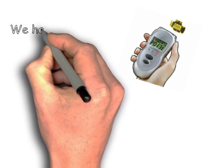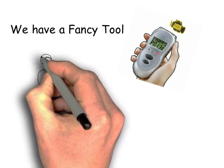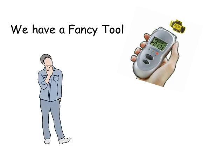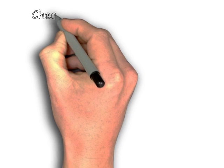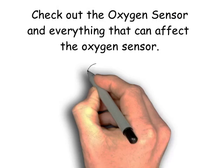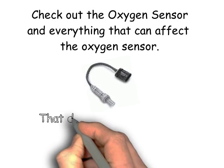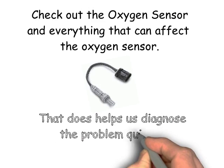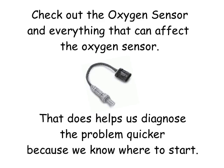Now what I'm getting at here is even though we have a fancy tool that plugs into the computer in your engine, it still takes some detective work to find out the issue. In this case it said, hey, check out your oxygen sensor and everything that can affect the oxygen sensor. That's what a P0131 actually means. Now that does help us diagnose the problem in your vehicle quicker because we know where to start.